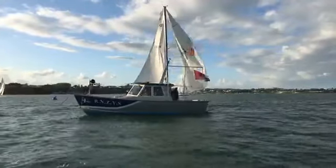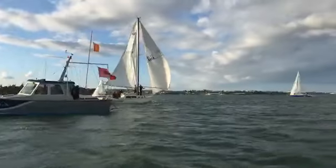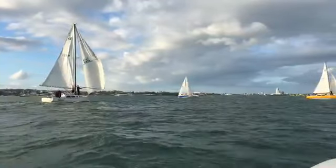So we see Pelican coming across the finish line in the non-spinnaker division. Pelagien 2.